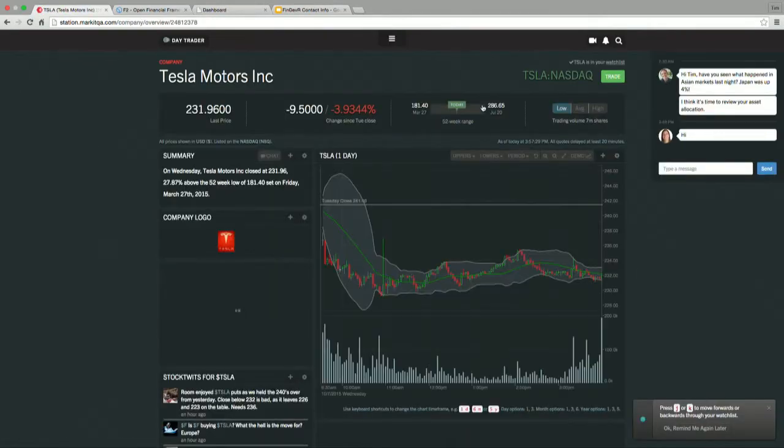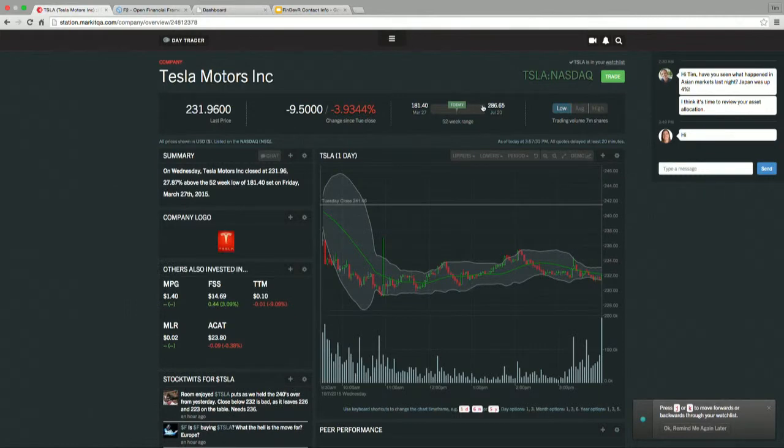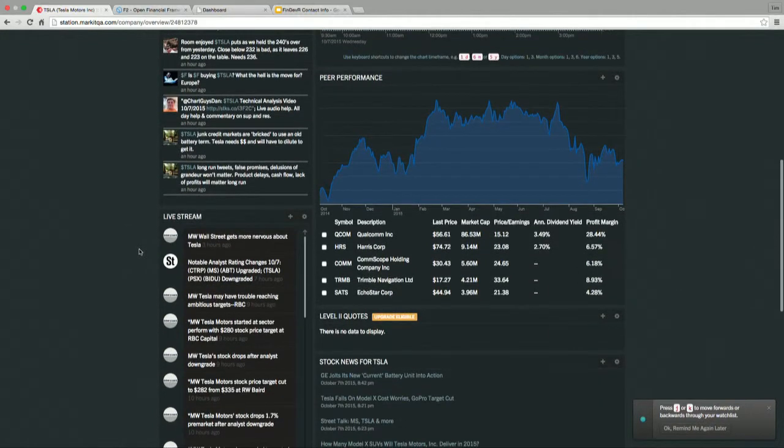Jump into a stocks overview. Again, a straightforward page, lots of what's happening with Tesla today. It looks like they got hit a little bit. Some general text describing them, high-res logos, that sort of thing. So this is how we're pulling all of this together.